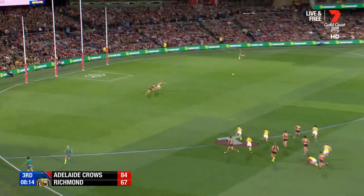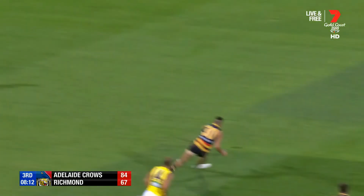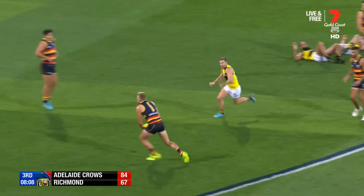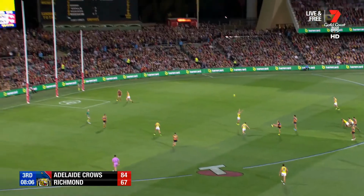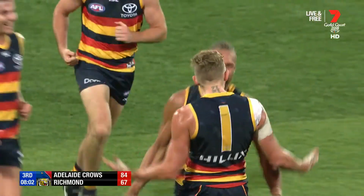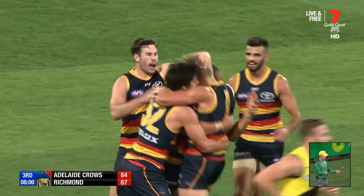One end to the other. McGovern had more time. That's not a great kick. Asprey did well. Miller almost didn't quite. Handball okay. Greenwood's had a wonderful night. Beautiful sidestep. Brilliant. That is a goal to savour. Good stuff.